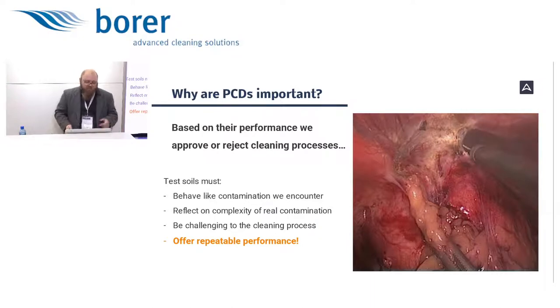So when we are talking about process change devices, the fundamental thing is, how do we make sure that we can replicate that complexity of contamination and complexity of instruments? Because if our process change device at the end of the day is there to tell us, yes, your process is great, it needs to be challenging.